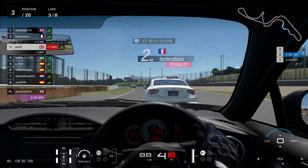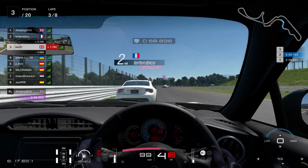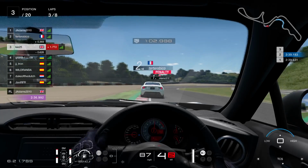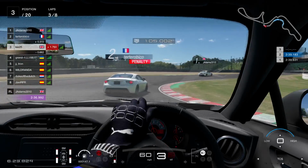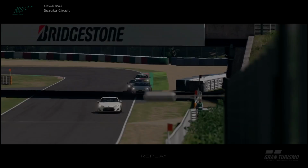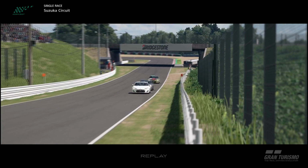So there is some sort of issue going on with the penalty system at the moment where it's telling you false information. So do not rely on that orange bar that tells you what penalty they've got, because it's not true. Sometimes it will be, but a lot of the time recently it's not given correct information, which is really strange. As you can see there now, we're trying to put some pressure on P2.